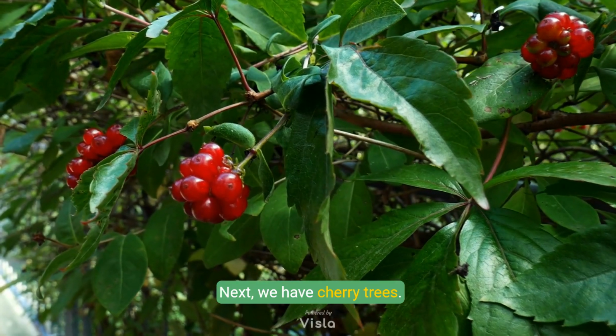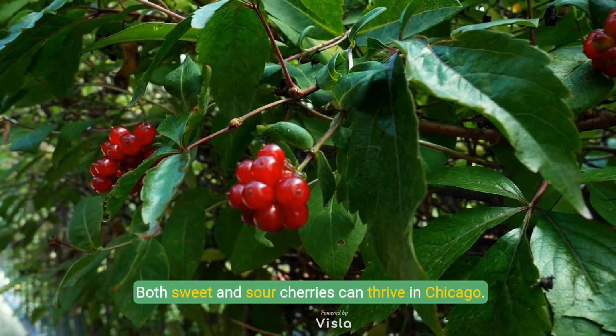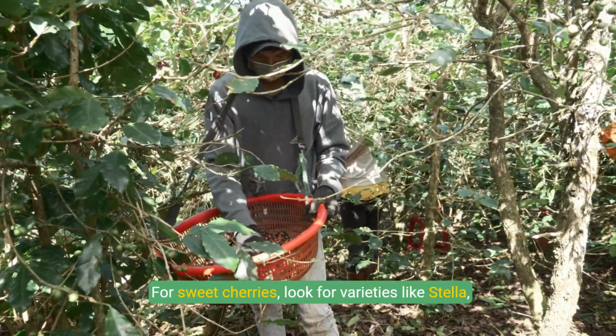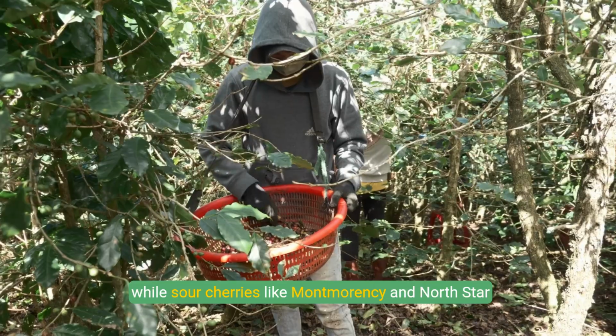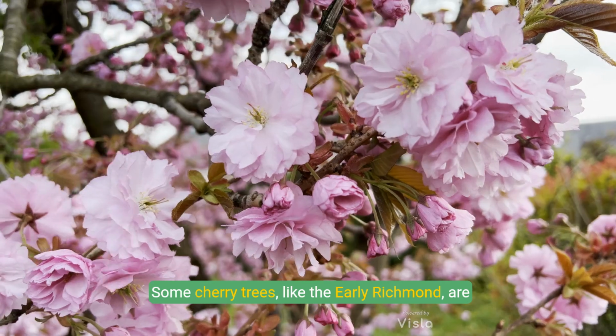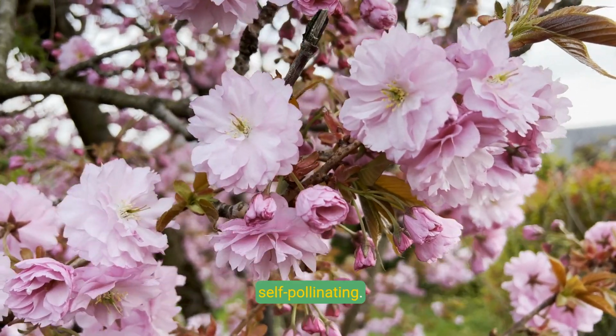Next, we have cherry trees. Both sweet and sour cherries can thrive in Chicago. For sweet cherries, look for varieties like Stella, while sour cherries like Montmorency and North Star are perfect for baking and making preserves. Some cherry trees, like the early Richmond, are self-pollinating.